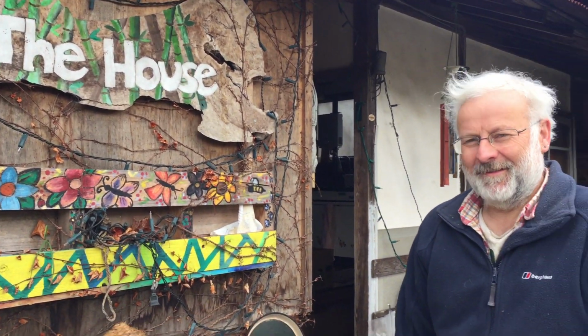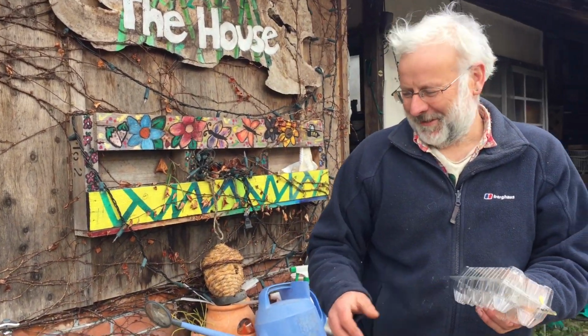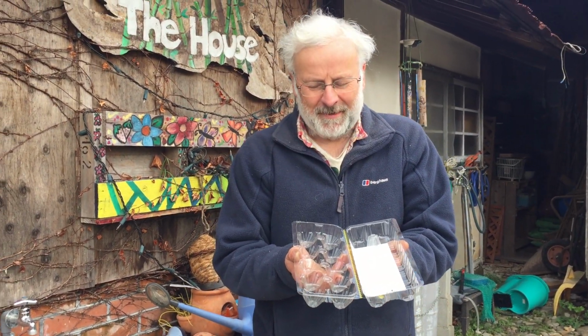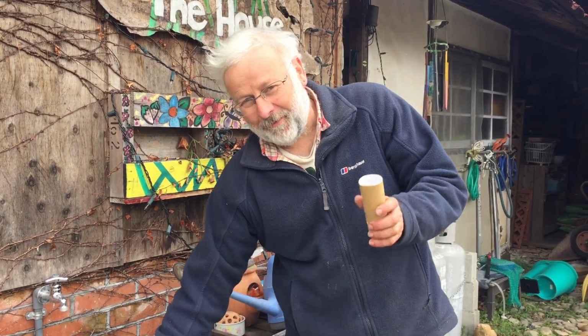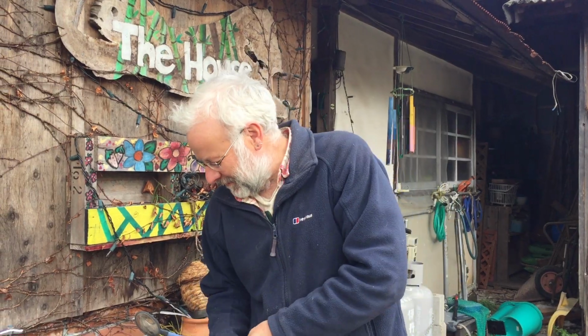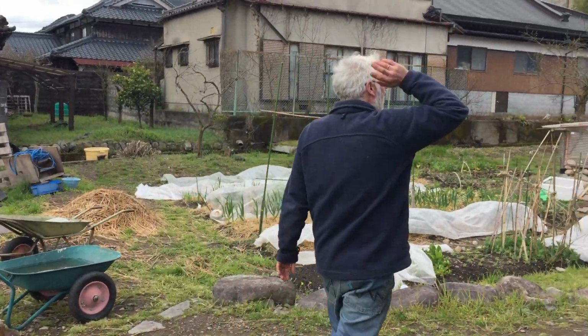Hey, here at the house, I'm going to have a haircut today. You can tell it's going crazy. I'm going to keep my egg baskets to plant seeds in. Got my toilet rolls and the last few toilet papers that we have to plant in as well. Trying to recycle everything. Come this way though. Windy day today, north wind coming from the north.